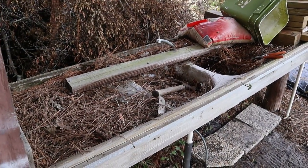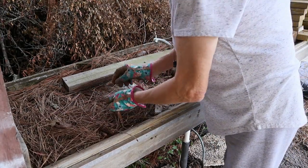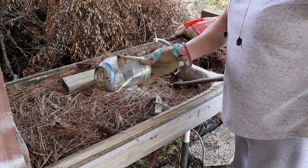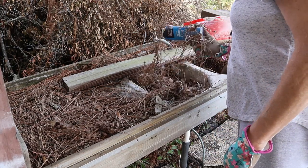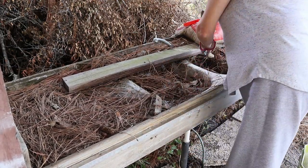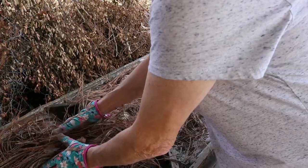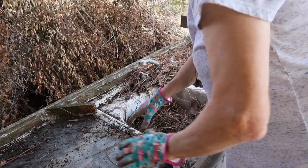Alright, I'm going to dive in and show you guys this sink that Papa had out here. Hard cider. Fuel starting. Cleaned many a fish out here. There's a roll of chicken wire I need to get out from back there. So all this is going to be taken down. I'll keep the sink.